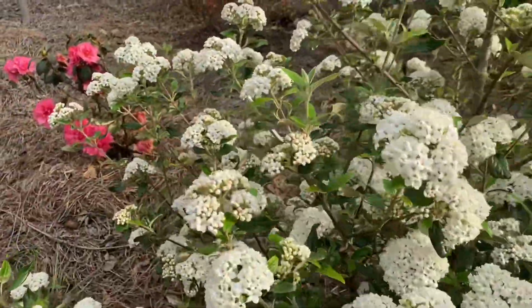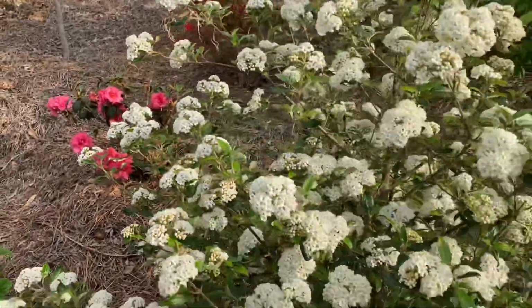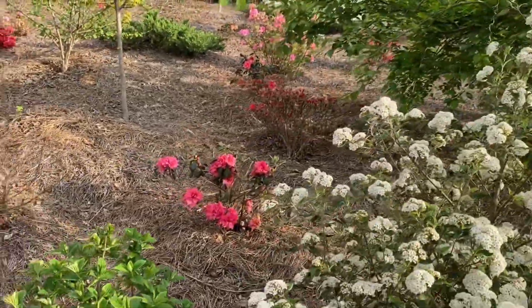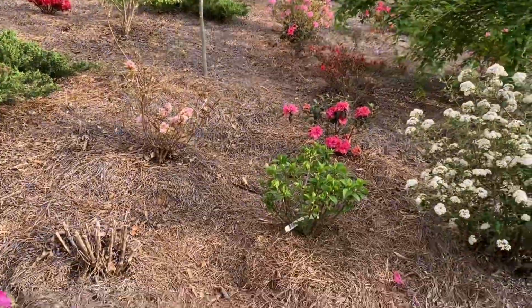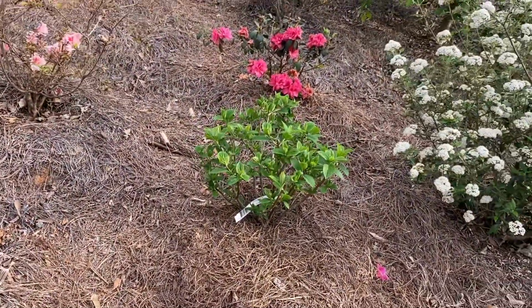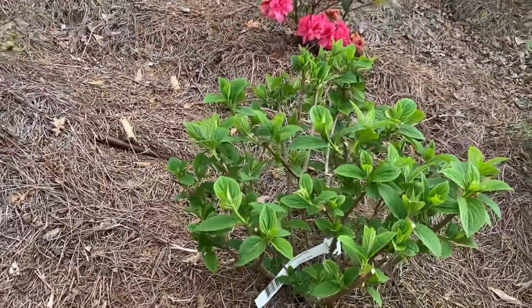So what we have here is a viburnum, and this is prolific, beautiful white flower. It's got a soft smell to it. And then the azaleas, you can see lots of azaleas. I planted some more hydrangea because I told the guys I'm getting into hydrangea. So you'll see lots of new hydrangea that I have.